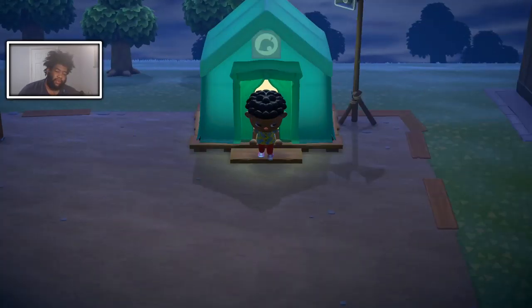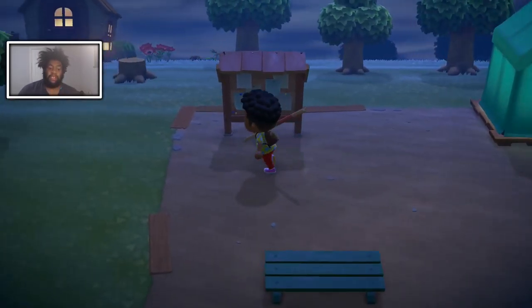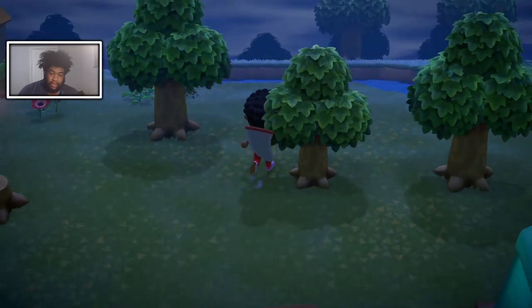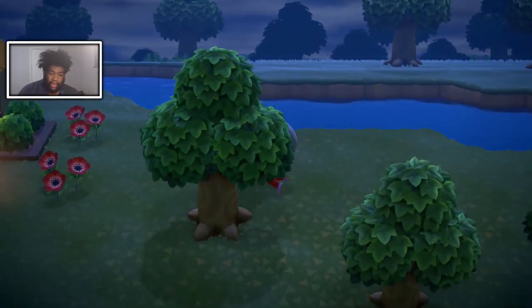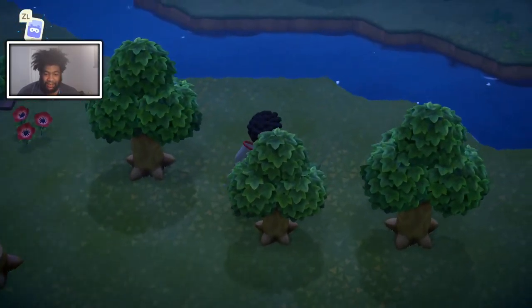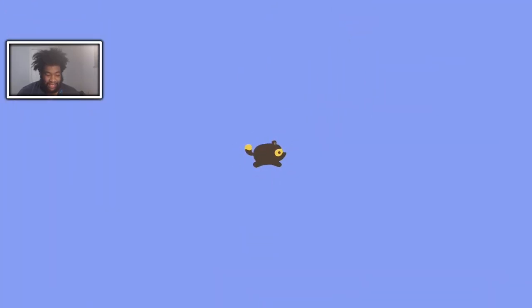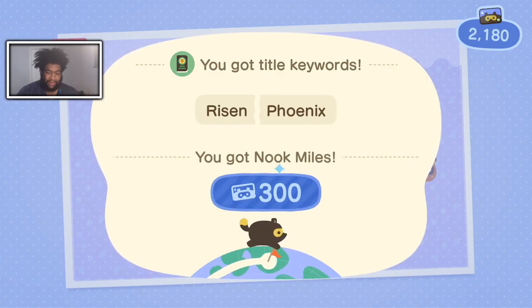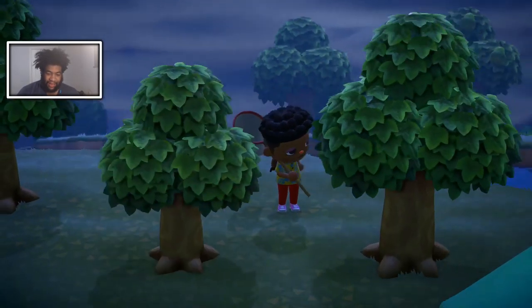Alright, so I've learned something already early on in my Animal Crossing career. Flowers are good because they attract... Whoa! Look how big that boy is! Is that a tarantula I've been hearing so much about? It fucking conked me! It killed me! I'm dead! It ended my life! What the fuck? It just ended my existence! Ah, only creepy crawlers don't make anyone lightheaded. Maybe wielding a net will make you less likely to faint. What the fuck? I was holding in that.